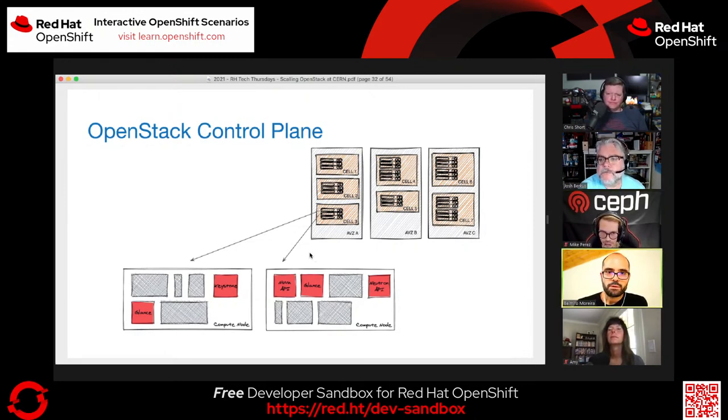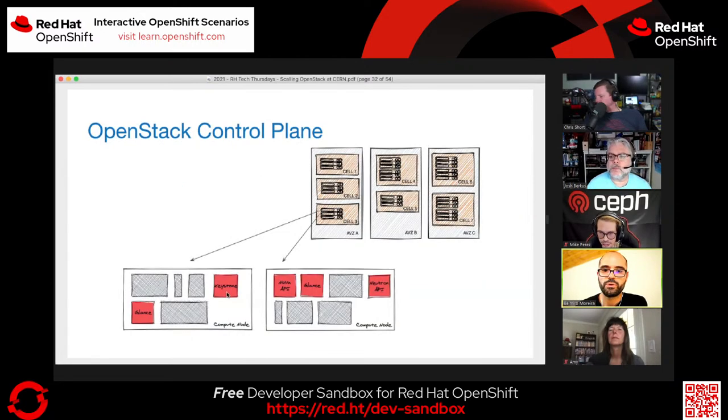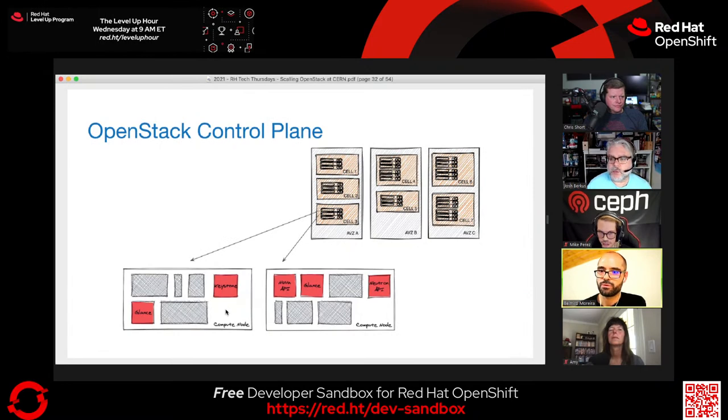But what I would like to show with this slide is that we also run all these services that I show you in this slide, Keystone, Glance, Neutron, all the OpenStack control plane, on top of the cloud itself. So the control plane doesn't run on physical machines dedicated to the control plane, or in a different cloud only for the control plane. It's running on the cloud itself that it manages. So that's why we have this inception again.